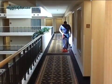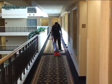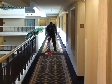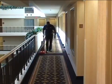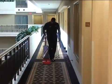Vacuum corridors and stairwells, being careful to check corners. You may heavy vacuum rooms as assigned by your floor supervisor and shampoo corridors, stairwells, public areas, and guest room floors when needed.